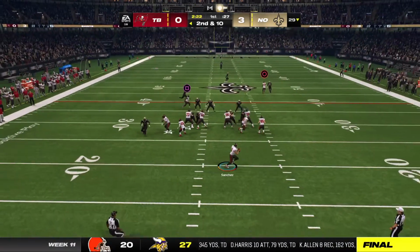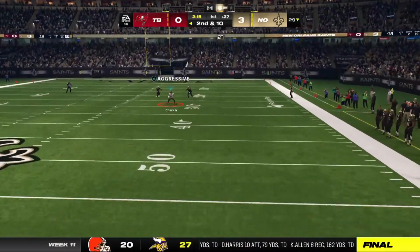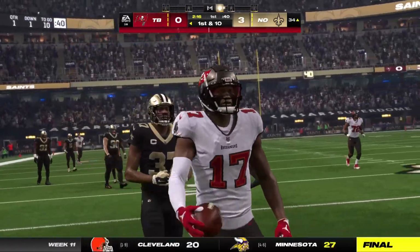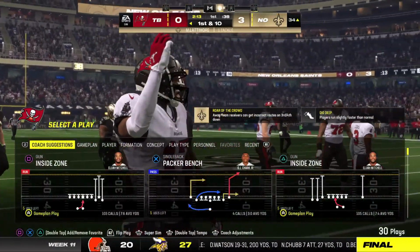They'll fake it. Now Sanchez, he'll buy some time, right, and he'll let this one go deep for Chark. And that's caught inside the 35, and he's brought down after a very nice gain. That one good for 37 yards.